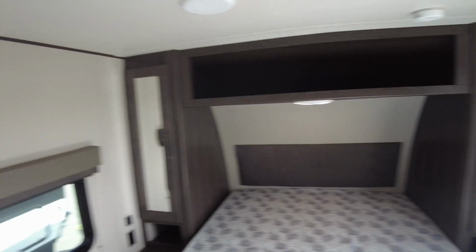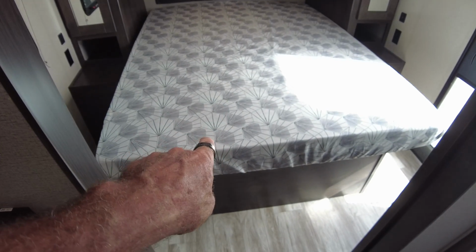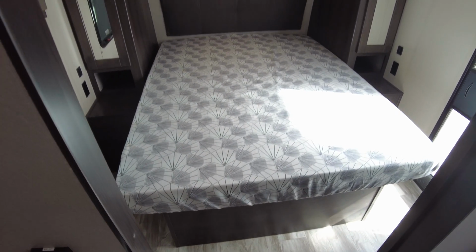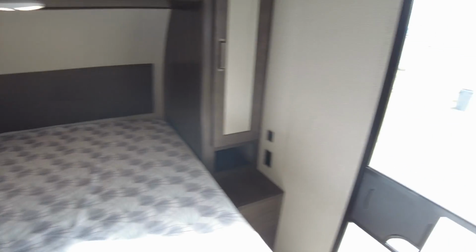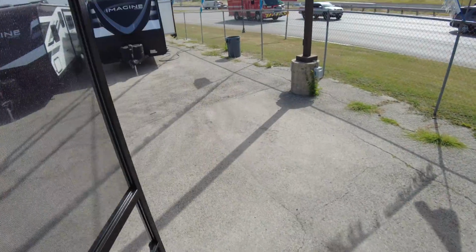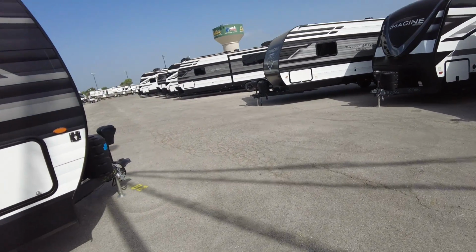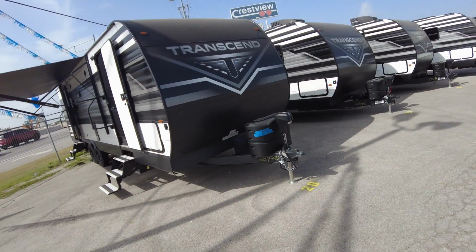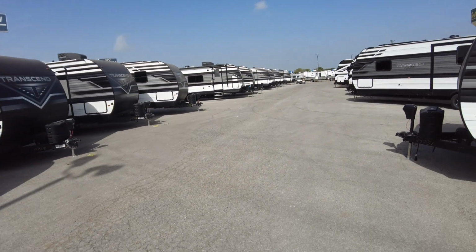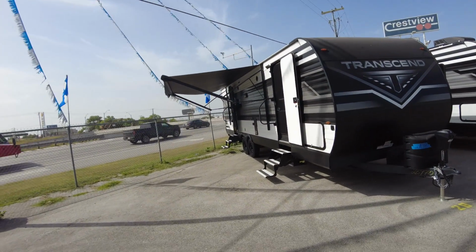This part is similar. These are all true queen beds, 60 inches by 80 inches. No short queens with Grand Design either. And that way, mattress replacement or sheet purchase is easy. Easy peasy. So those are 3, Stephanie. Let me know what you and your better half think, but a little bit less than what we were thinking price-wise, but some initial ideas that I think would work great.